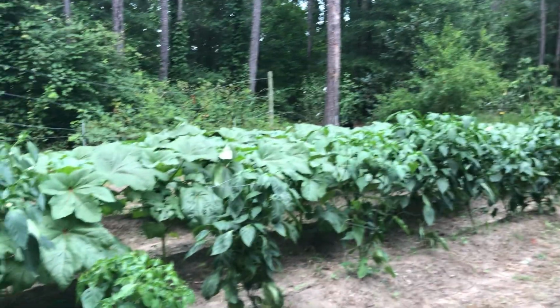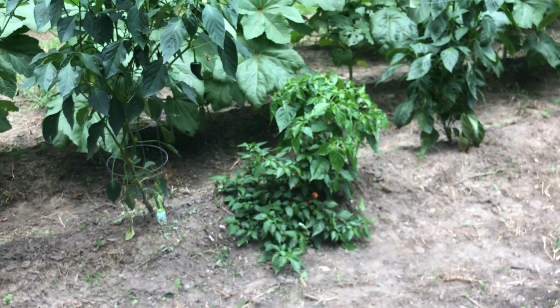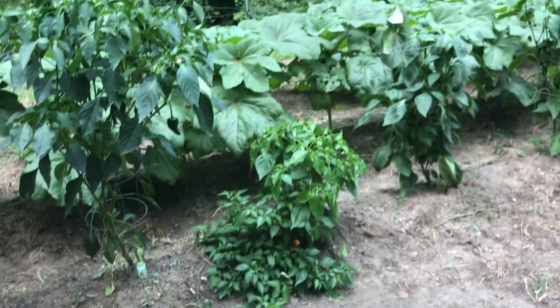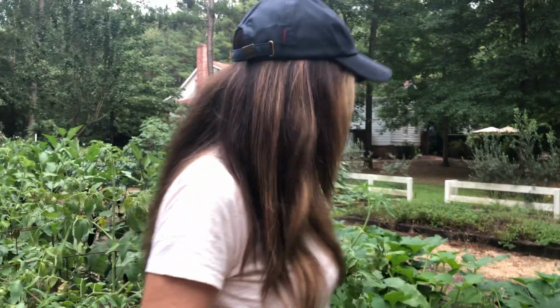So we have a lot of bell peppers. We have habanero, jalapeno, all kinds of hot peppers. Over there, the habanero bush is beautiful. You don't have to stake it, and you can grow a lot of those as well. We have to put cages around our tomatoes. You can also stake them with just some twine and some limbs from out there in the wild, whatever works for the year.